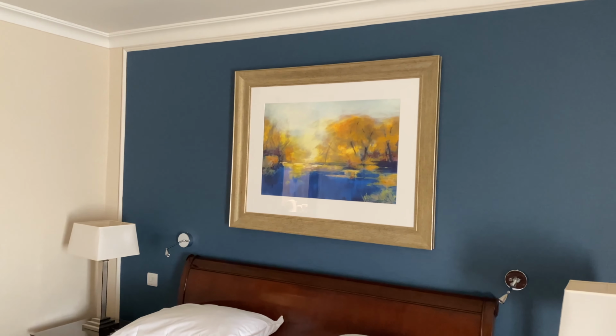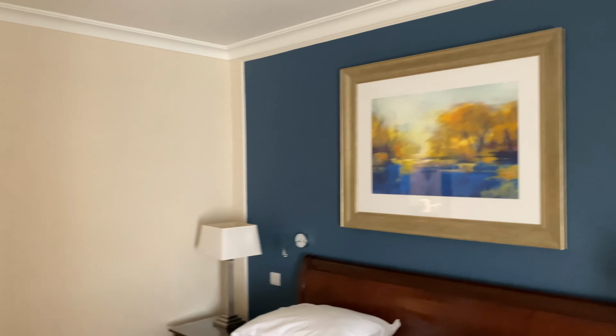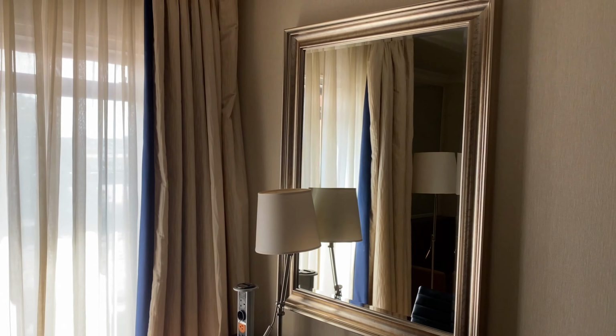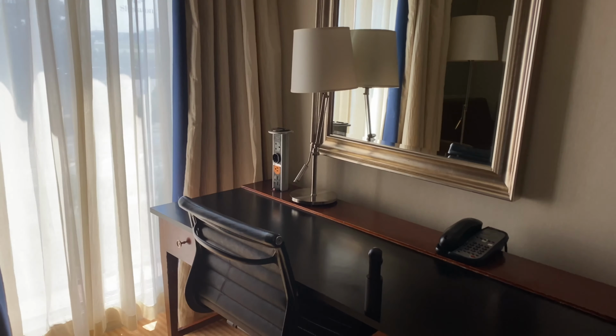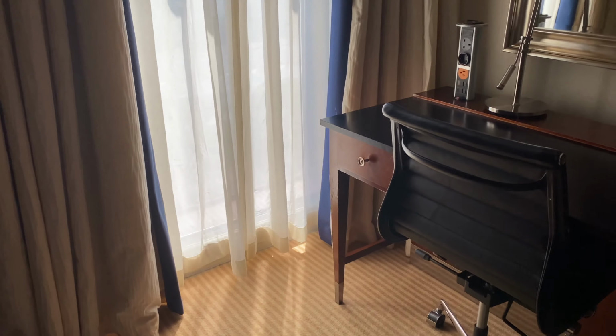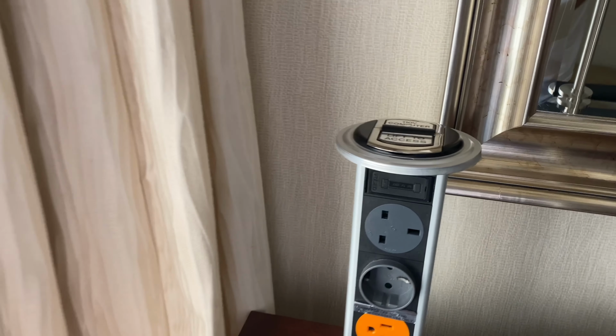Very country file art. A flat screen TV. Not an enormous flat screen TV, but plenty big enough. Another mirror. A little cheeky Insta 360 camera. Good workspace. Oh yeah, look at that. So we've got everything.